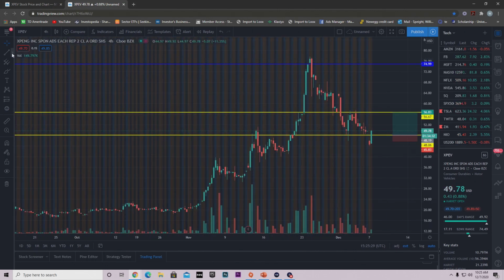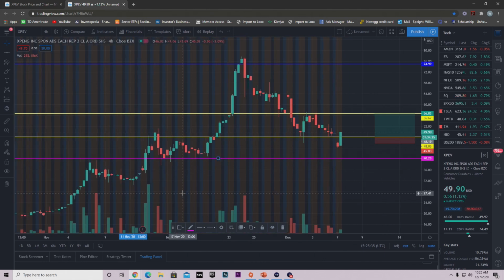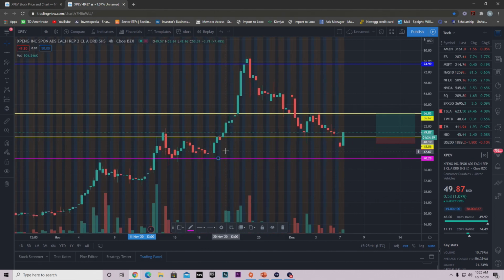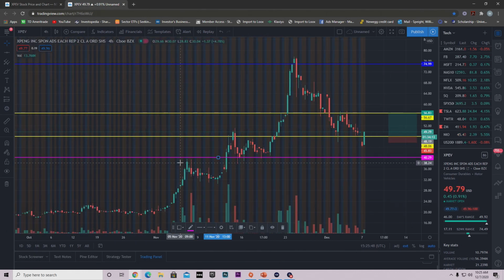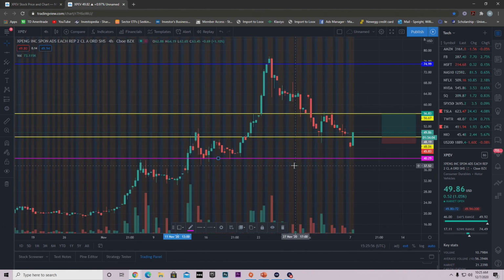Now, many of you may be asking, well, what happens if we break support? Where are we going? I'll chart an area out where you could be looking at. This area right here would be a good area for a dip buy just because we had some buying and selling activity here. Notice how the sellers tried to push it down, buyers came up. Same here. Sellers tried to push it down, buyers came up. So that would be a good dip buy. Notice how on this side though, buyers tried to push it up, sellers pushed it down. So that's why this would be a good support area to maybe look for a dip buy.